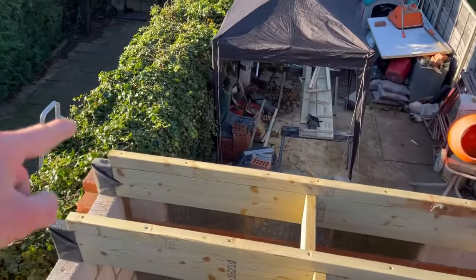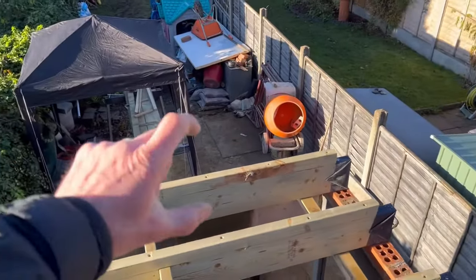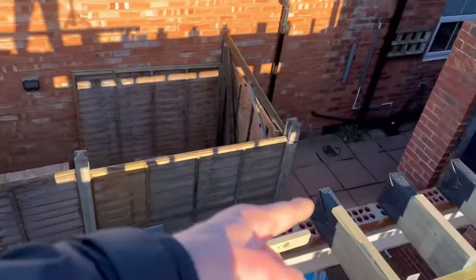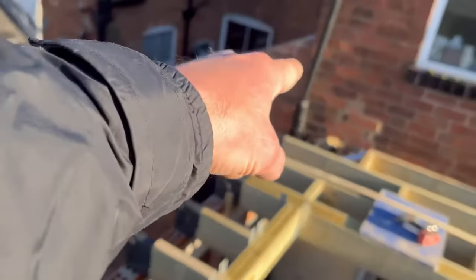What we'll do now is we'll get the furring strips that we've cut, 30 mil to nothing, on top of that, which means we've got a fall this way and we've got a fall this way. So it'll go lovely around the lantern, all around the lantern, the outlet over there.